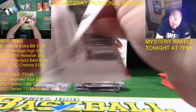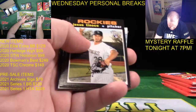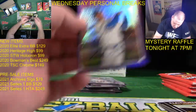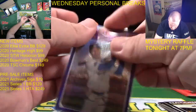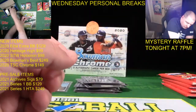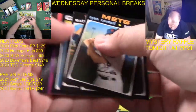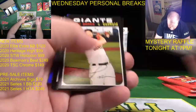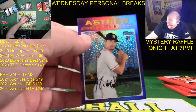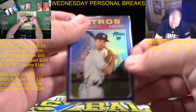Gotta like the Heritage hot boxes with the purple chromes inside. Definitely a big time hit there. Jalen Davis, Mookie Betts. That's a pretty card. Purple chrome Mookie. Very nice. Garrett Stubbs, rookie. And Garrett Stubbs, rookie, Purple Chrome. Not bad.